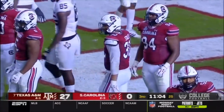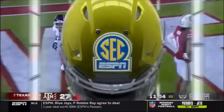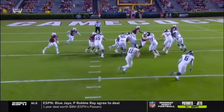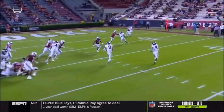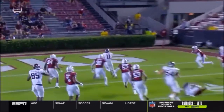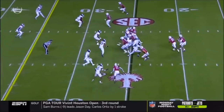Well, this is an outstanding job by Kellen Mond, putting the safety, Jalen Foster, in a terrible situation. I mean, it's extremely well done. Foster, right here, look at him. He's in a terrible spot. He gets too far outside, cuts it up, and an easy walk-in touchdown for Kellen Mond. He waited, he waited, he waited.